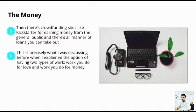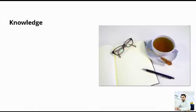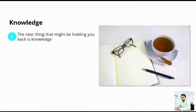You can work on your new mailing list or internet brand in the evenings when you come home from work and use your regular salary to pay for things like PPC advertising. Or you can provide an online service as a digital marketer to get a semblance of the freedom that comes from being a true entrepreneur. You can perform search engine optimization or marketing for businesses and use the flexibility that this affords you in order to do some lifestyle design and to build your schedule in such a way that you can work on that passion project.